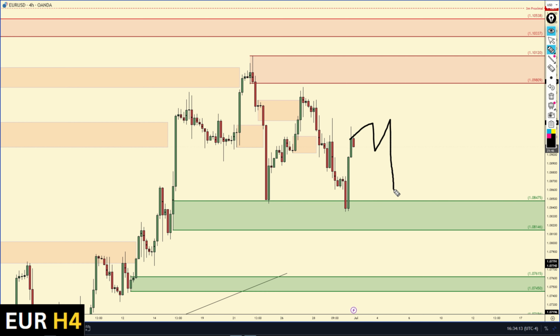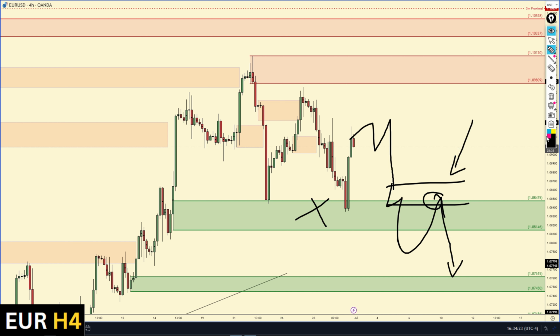Or if maybe we don't pull back to the supply, we pull back down to this demand and we break that demand. If we have new supply here, that would be your potential short trade off of that 4-hour supply if we can get that. And why do we need to wait for this demand to be removed? Well, if you look, we had two reactions off this demand. So clearly this has been proven to be demand. So if we can remove that demand, that's a great sign.